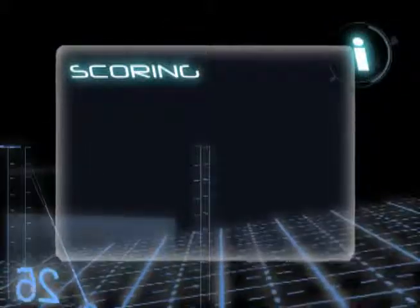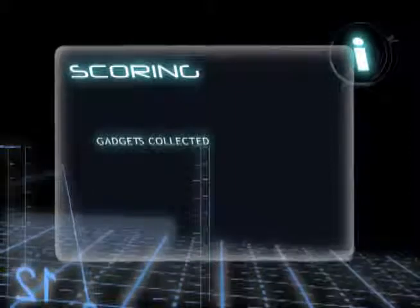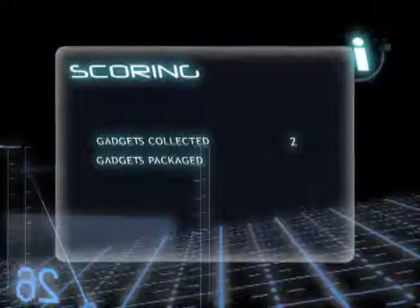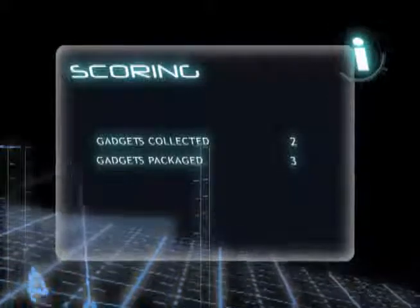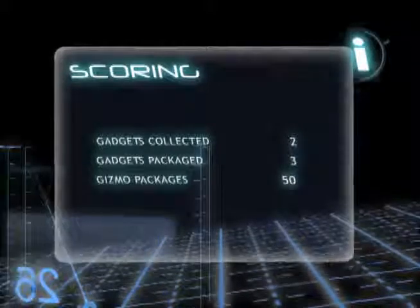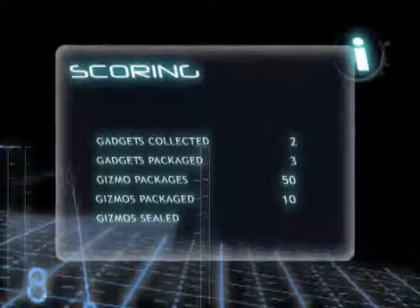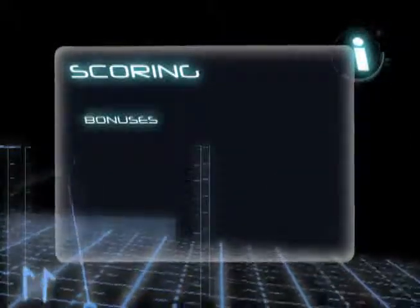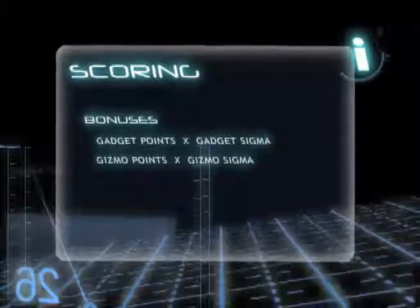Scoring is based on the amount of product processed and the effectiveness of your process. Non-defective gadgets collected in the sorting area are worth 2 points each. Non-defective gadgets of the same color that are packaged in the plastic containers are worth 3 points each. Cone-shaped gizmo packages that are correctly placed at the pack and ship center are worth 50 points. Packaged gizmos are worth 10 points each. Non-defective gizmos and sealed packages are worth 20 points each. The process sigma multiplier is calculated for each line independently and applied at the end of each production run.